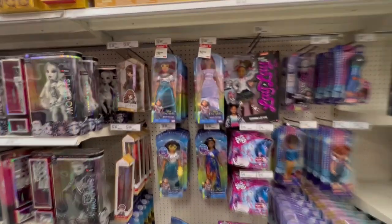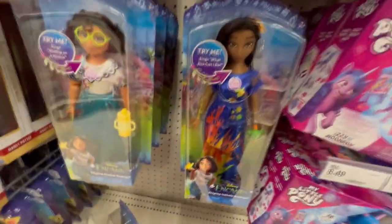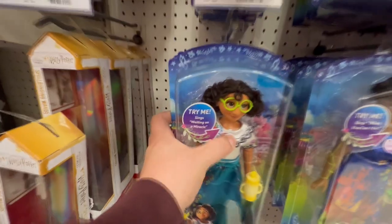Here's some Encanto action figures. There's Mirabelle, Isabel. This one is a singing Isabel and a singing Mirabelle.